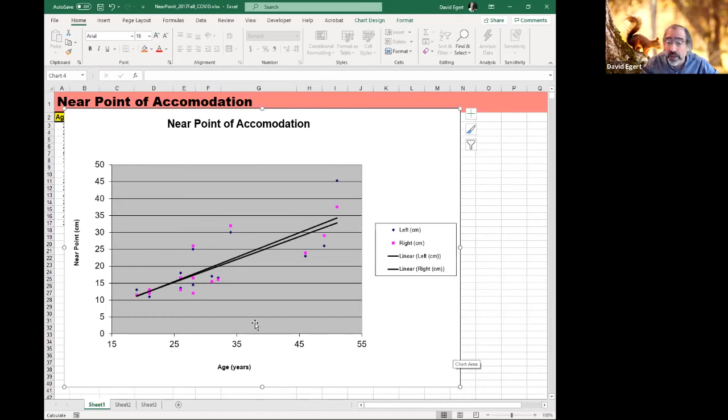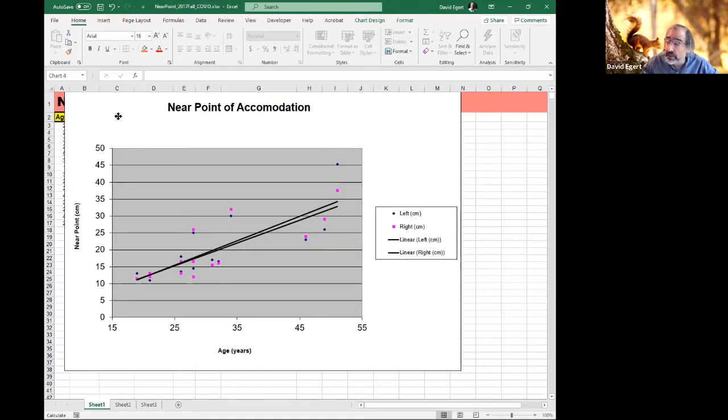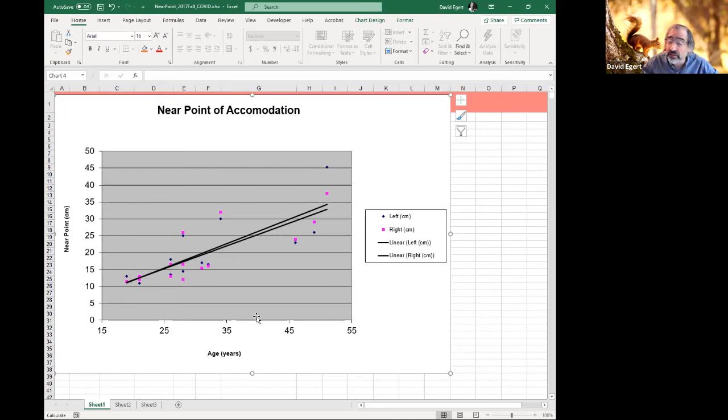So in your lab write-up, determine your own near point, and also make sure you bring in this kind of group data and discuss what this means, as we look at near point versus age and all that. So that's near point.